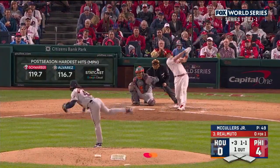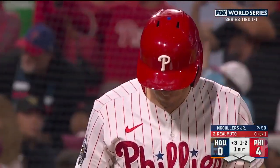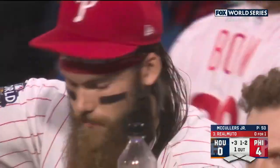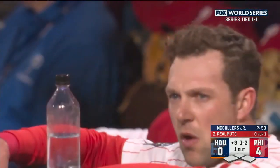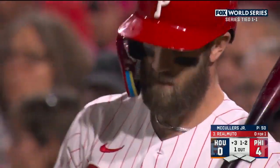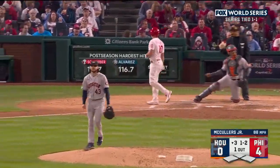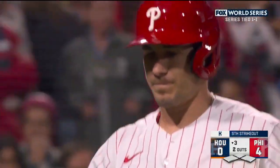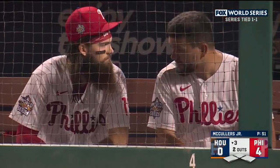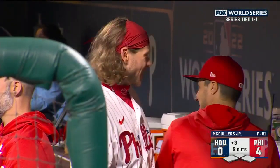1-1 to Realmuto. Well, a lot of teams make good moves that look good on paper, but how does it mesh and work in the clubhouse? And somehow, some way, the continuity and really the level of, I guess you could say, cohesiveness in the clubhouse has worked out. You can't quantify that on paper, and these guys. Another strikeout on a changeup, 2 out. These guys believed when no one else did, and it's easy to say that now, but you can't get to now if you don't believe. Your shortcomings show up.